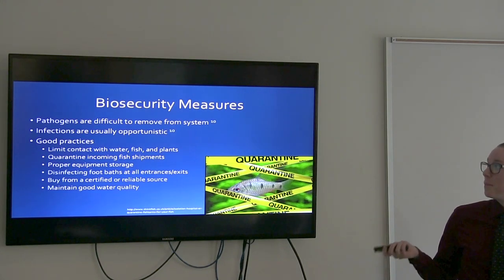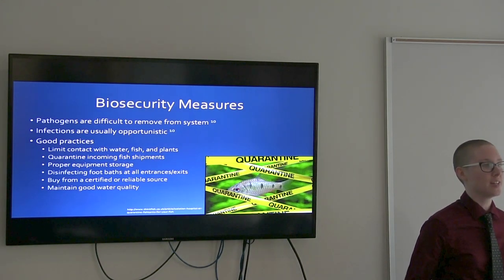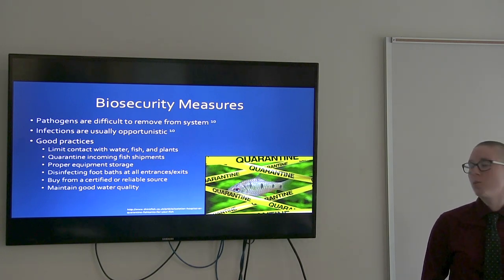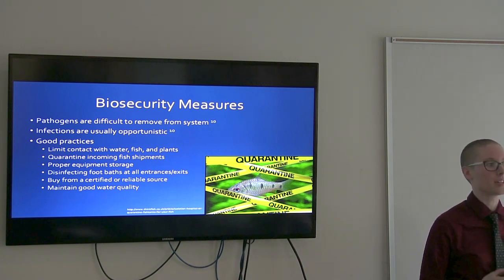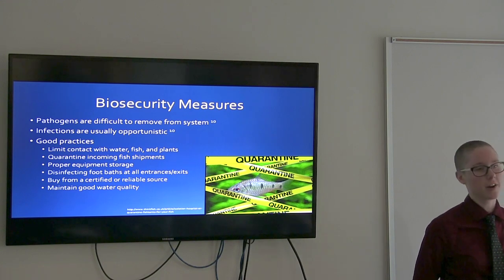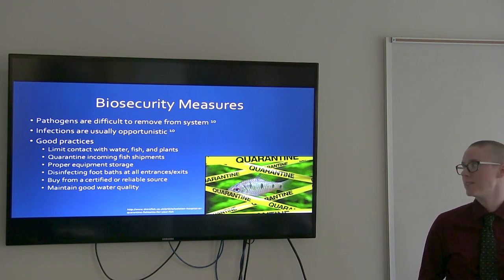And then biosecurity measures. Prevention is the best treatment. So you want to establish protocols that can make it a lot harder for a pathogen to even be introduced into the system, because they're very hard to remove. So you want to prevent it.